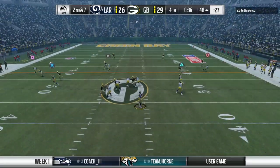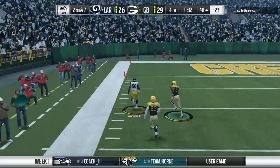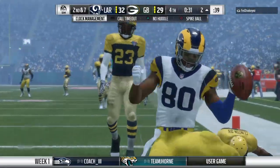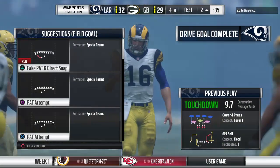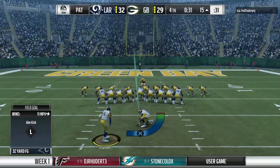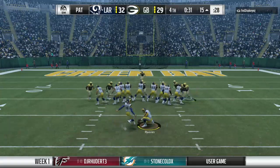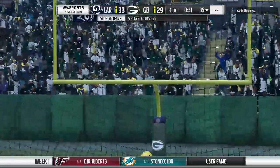Back to throw. Oh, he's got a man wide open, complete. Touchdown, L.A. A big play there. Making quite a splash with his 2nd touchdown in his NFL debut. And the Rams have taken the lead here in the 4th. And that will make this a 4-point game.